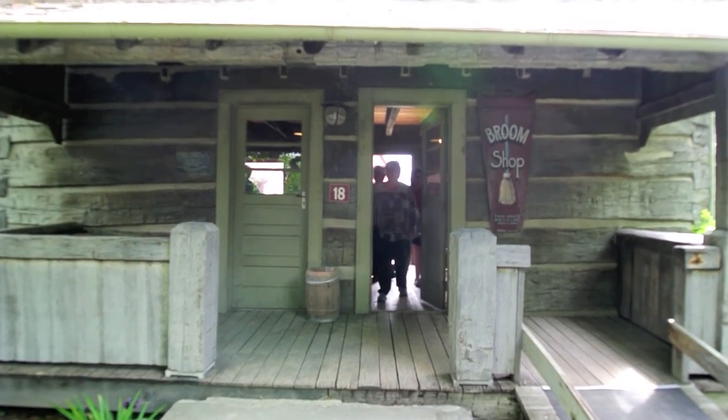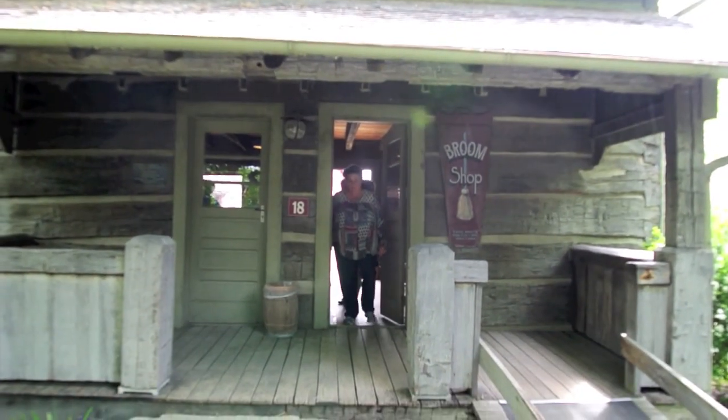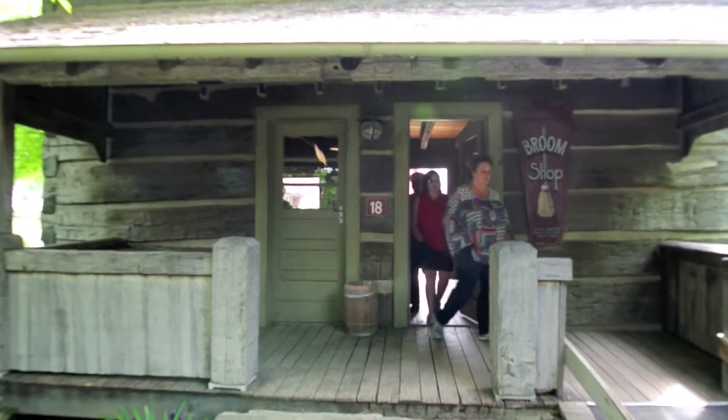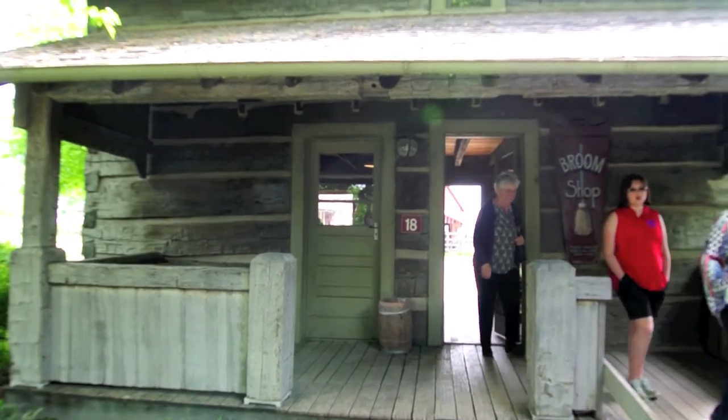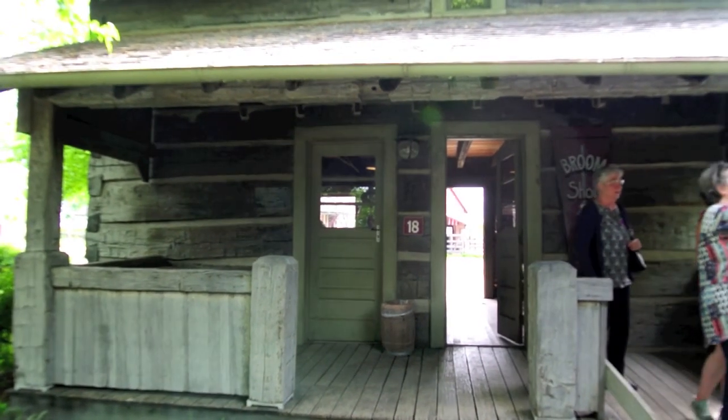And just about every little one of these shops have actually people in there making those articles. So for instance, in this broom shop, there's somebody in there making brooms like they did 100 years ago.